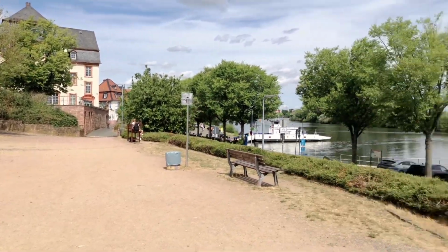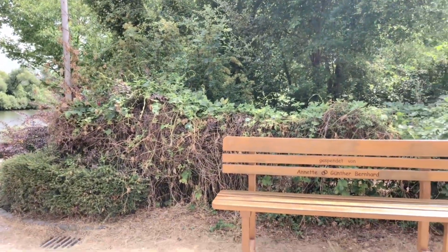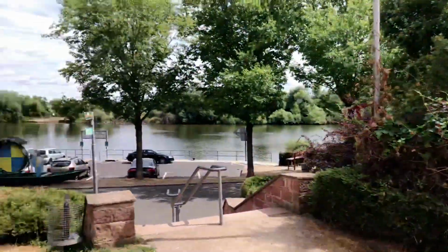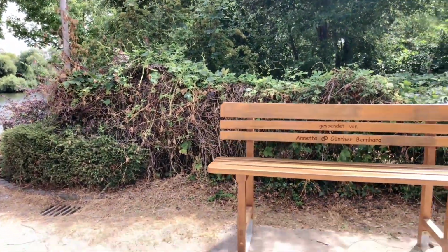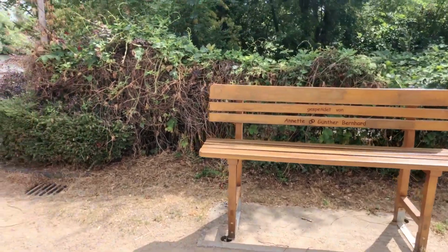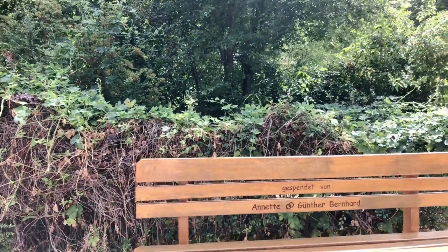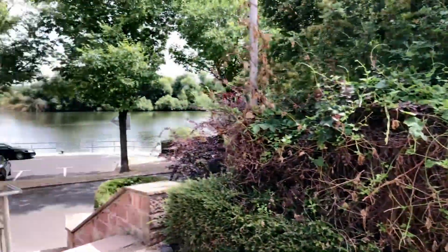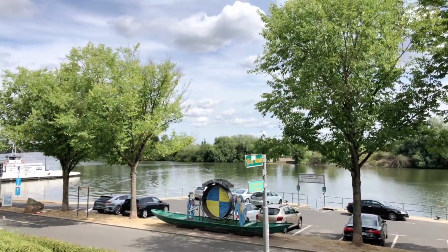And they also put up, here we are, a large Bimmelbank. What do they call them? Bumblebank, which is a usual park bench, but it's actually quite high. So that's quite a cool little principle. And they're donated, by the way, by Annette and Günther Bernhard. So let's head towards the river and enjoy that beautiful sight.